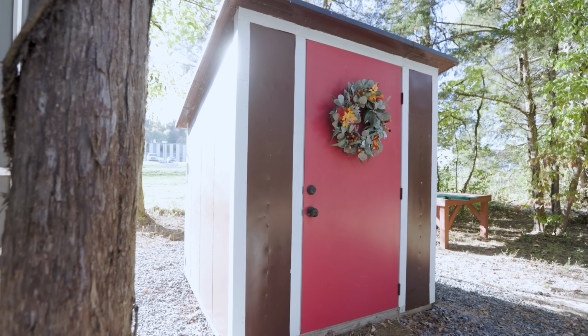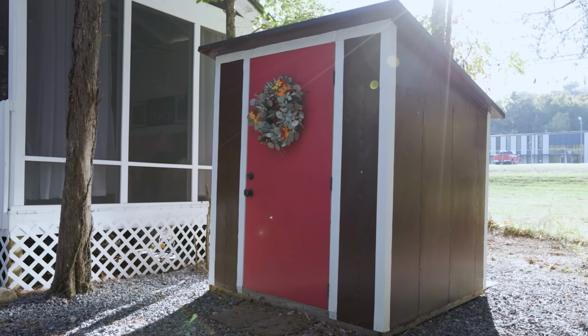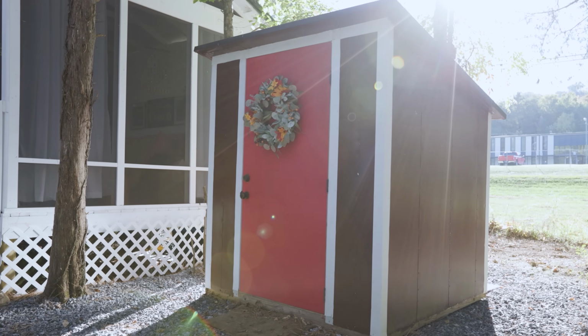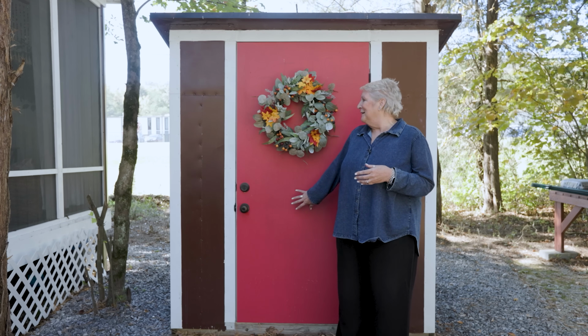This is my shed, which comes in very handy for all those extra things that you need to store. It's priceless because you don't want to store that kind of stuff in your house. You don't have room for it. So yeah, this has been wonderful.